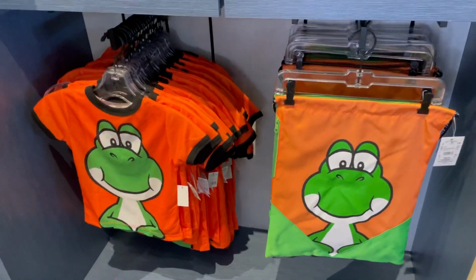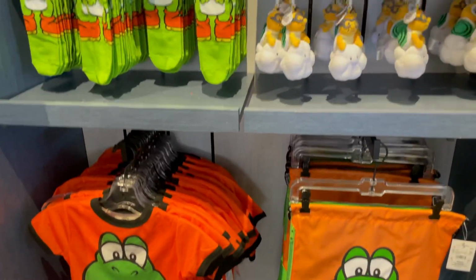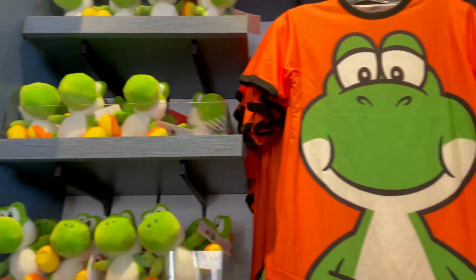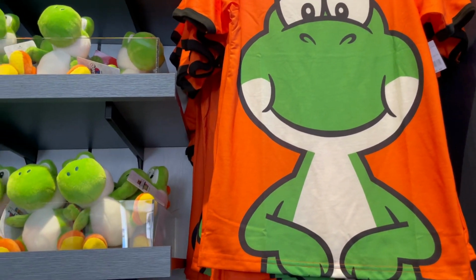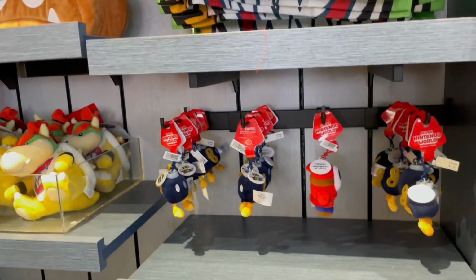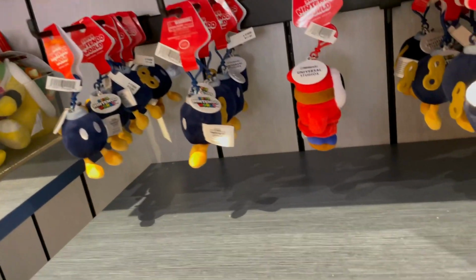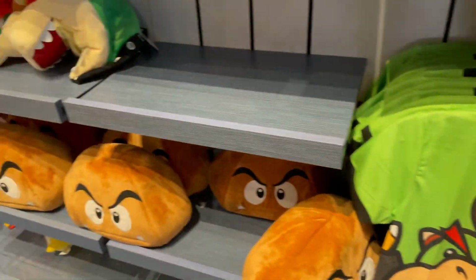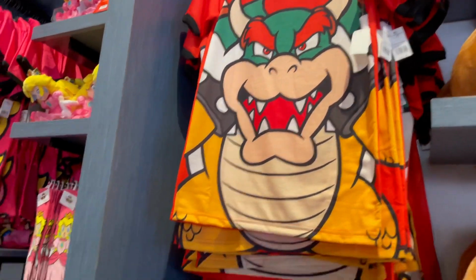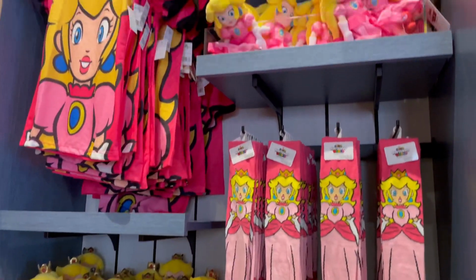Lastly, they have some cool Yoshi merchandise: bags, shirts. They have the cloud guy right here, socks, and some plushes, and a massive pajama-like t-shirt. And they have Bowser Jr., the bomb thing, and whatever this guy is. This must be like Villain's Corner right here. There's actual Bowser. Princess Peach Corner.